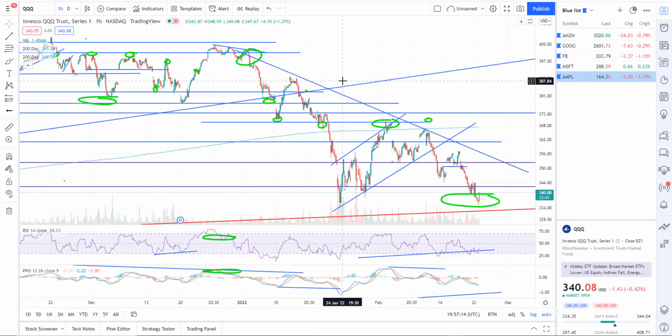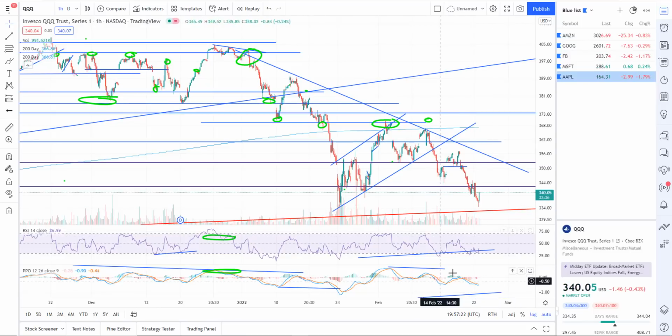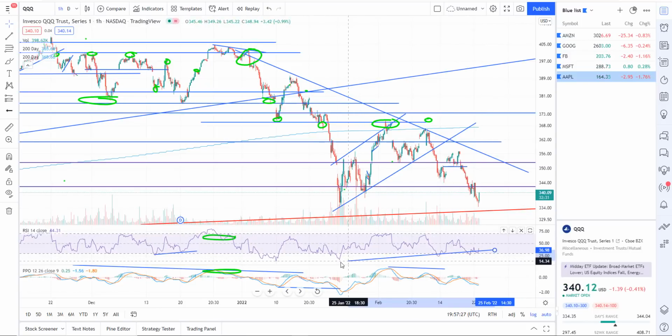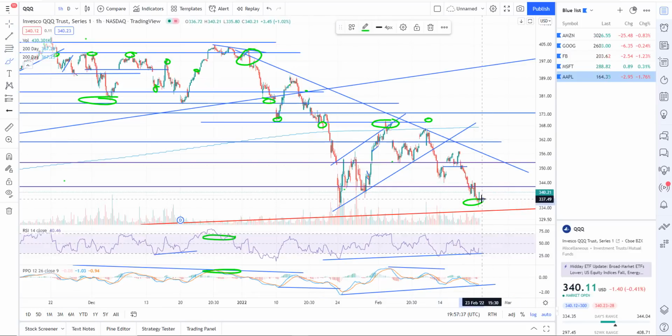And looking at the hourly chart on triple Qs, if we get that rally based on this bullish divergence, you'll see it's pretty well defined here on the hourly chart as well. So you'll see here that we basically are moving up in momentum on the PPO and the RSI here. Okay, and we made a new lower low in price right there. So that's a divergent low.